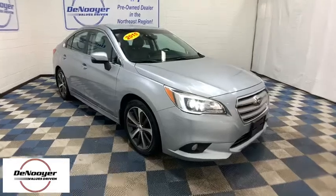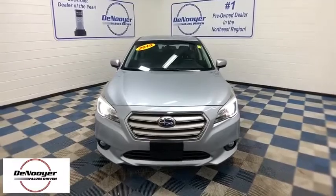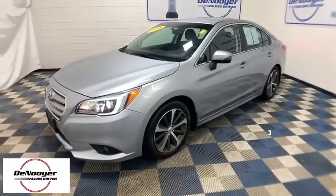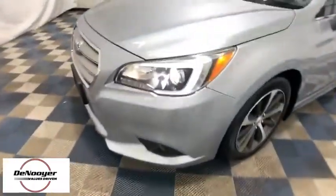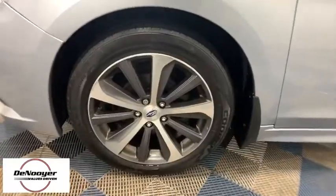Take a ride in the 2015 Subaru Legacy. The Subaru Legacy offers a roomy interior and a dynamic drive you feel every second you're in the driver's seat. It's a refreshing alternative to the alternatives. This vehicle has less than 80,000 miles. Here are some of this vehicle's great options.